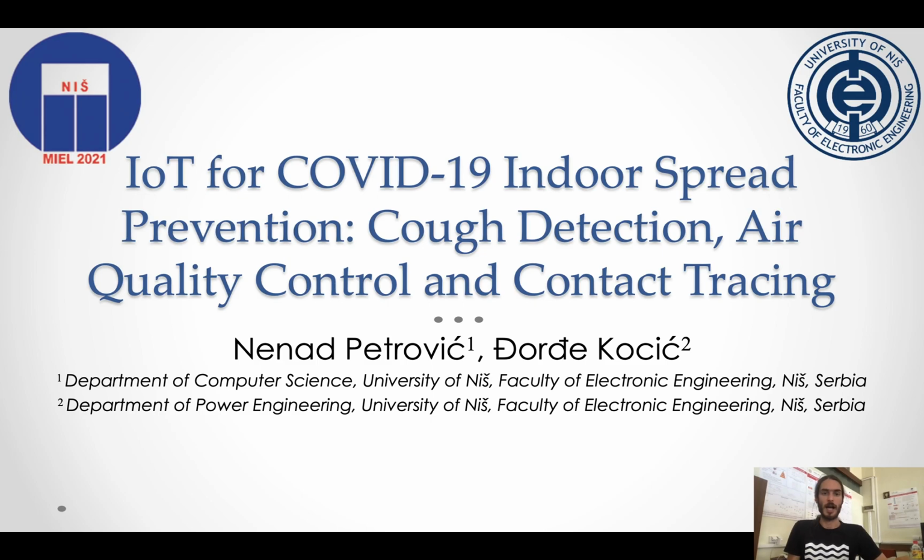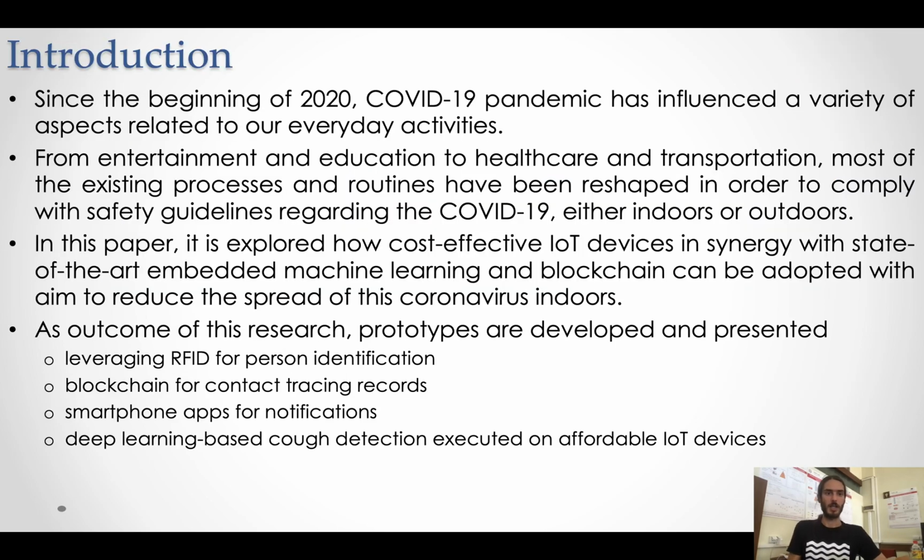The topic is IoT for COVID-19 in the SPAD prevention, cough detection, air quality control, and contact tracing. We're all witnessing that since the beginning of 2020, the COVID-19 pandemic has influenced almost any aspect of our everyday lives, from entertainment and education to healthcare and transportation. Most of the existing processes and daily routines have been reshaped in order to comply with safety guidelines that the COVID-19 pandemic has brought to us, either indoors or outdoors.